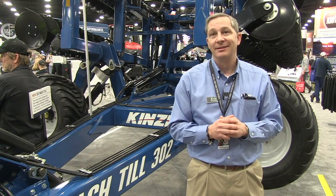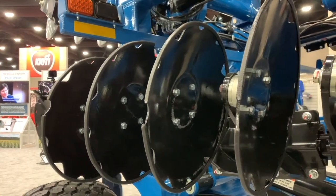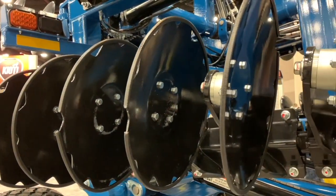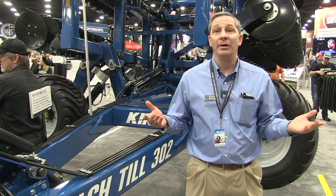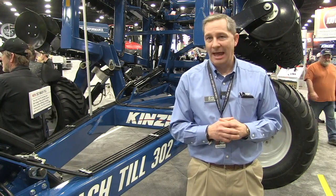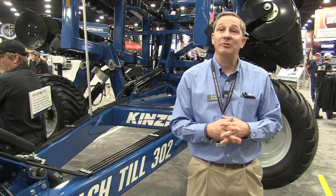Any changes to the core tillage equipment itself? Some little tweaks here and there on these three machines. We've stretched them out a little bit to give the machine a little more time to work. But overall, the machine is going to do the same fabulous job that everyone has come to know and appreciate with the Mach Till. Are they all available to do some tillage this spring? Absolutely. We're going to have these machines running in the field this spring, and we're going to have even more of them running in the field this fall.